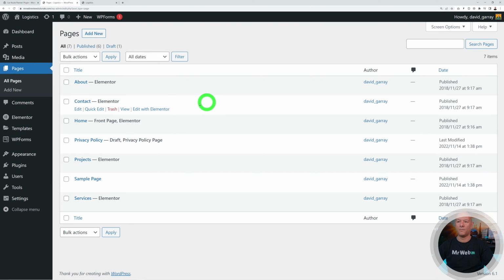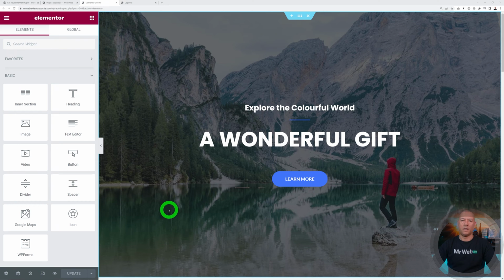If you go to pages here, you will see the home page. If you hover on top, you can see you have edit, quick edit, trash, view, and edit with Elementor. So the home page was created with Elementor. So we're going to right click on this and open in a new tab. So welcome to our Elementor page.